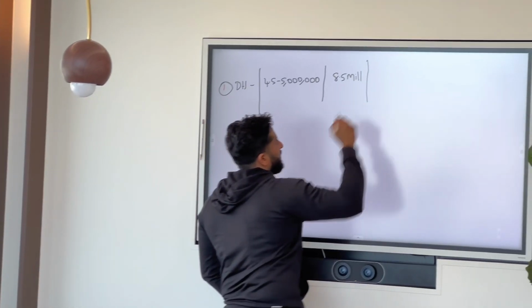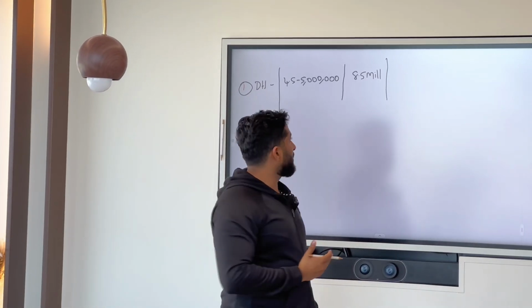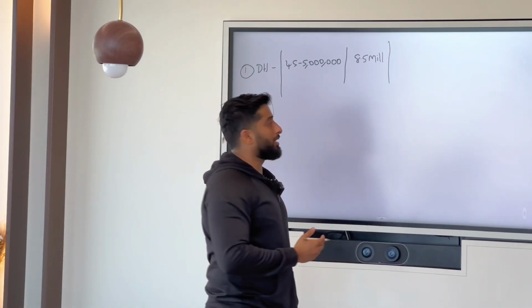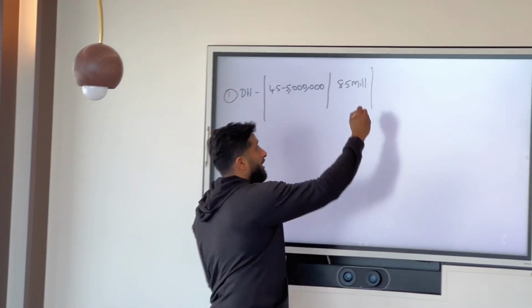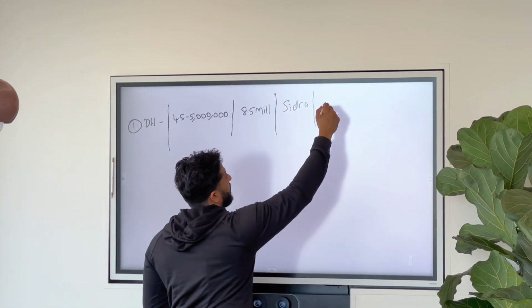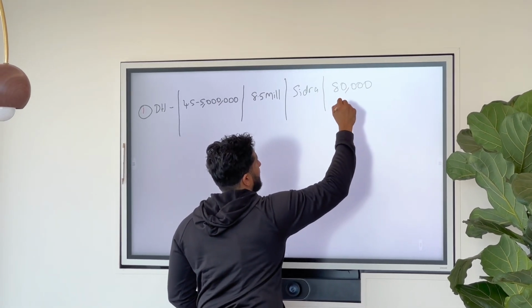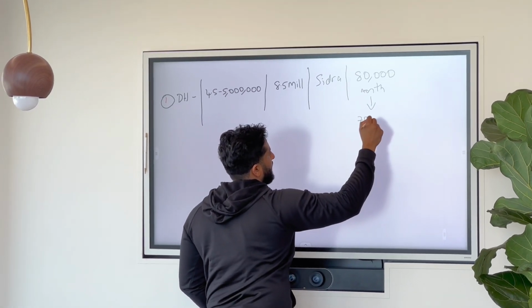The property was renting. Now, I've checked different rates, but let's talk about a 4-bed. So Sidra, an independent villa. This is very important. Sidra is a 4-bed, independent villa. It is going at around 80,000 a month. This can be negotiated, let's say anywhere from 70,000 to 80,000.